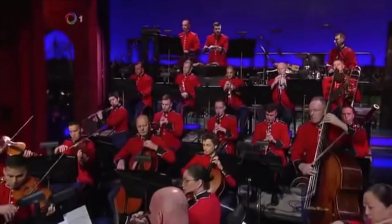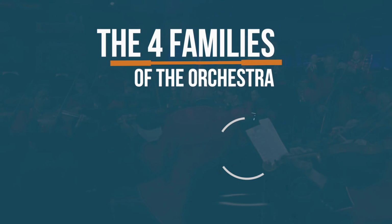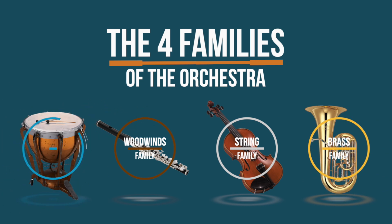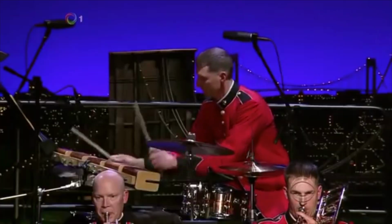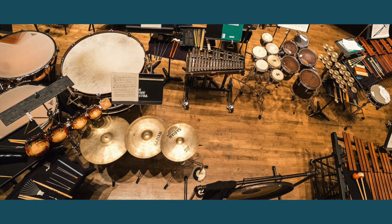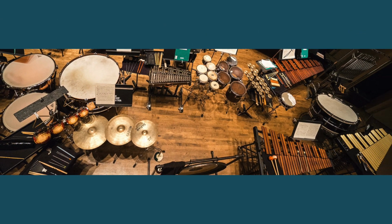If you recall, an orchestra is made up of instruments from four different families or groups: the string family, the woodwinds, the brass family, and percussion, which is the most diverse family in the whole orchestra. The percussion family is a big one. That's because basically anything that can be hit, tapped, scraped, or shaken can be considered a percussion instrument.